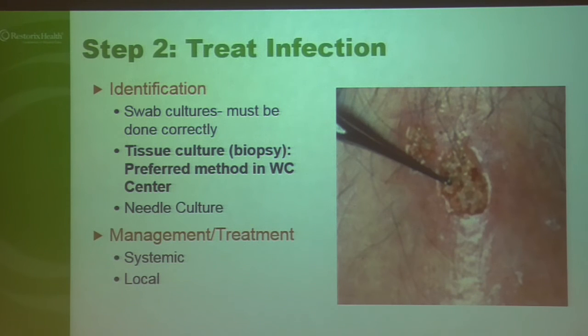So again, a deep culture and looking at clinical signs of both systemic and local infection so that you can appropriately treat the infection. So that is key as far as step number 2.